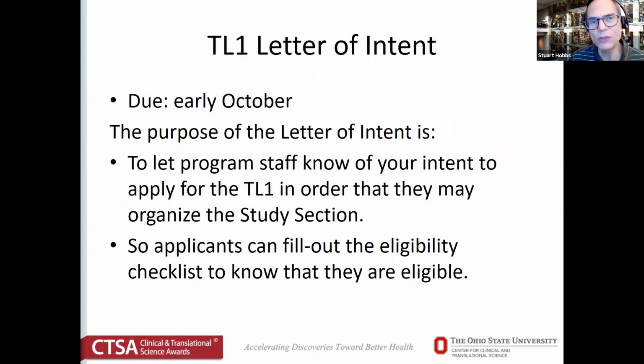So the first part of that is a letter of intent, which is due in early October. For this RFA release in September of 2020, that date is October 6th. The letter of intent is a form on REDCap, and the link is in the RFA. The purpose of this letter is, first of all, to let the program staff know that you are intending to apply for the TL1, so that we can organize the study section that will review the grants. I'll say more about the study section to explain why we need this information.